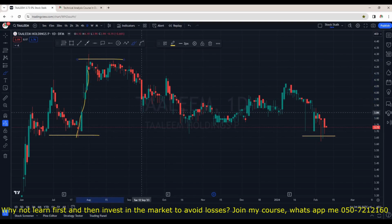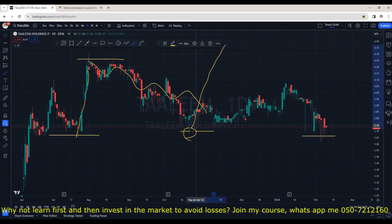It was unable to sustain. We saw selling pressure coming in on a daily basis. This support was again retested. But mind you, this support did not make a new high again. In fact, from here it tried to reach 4.00, got rejected. So this zone is now getting weaker.